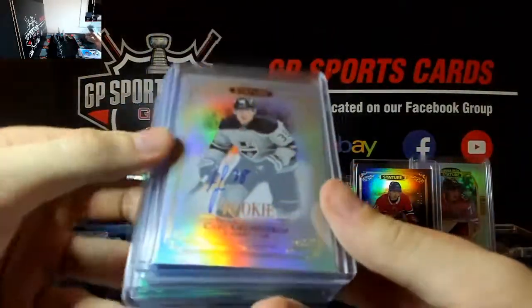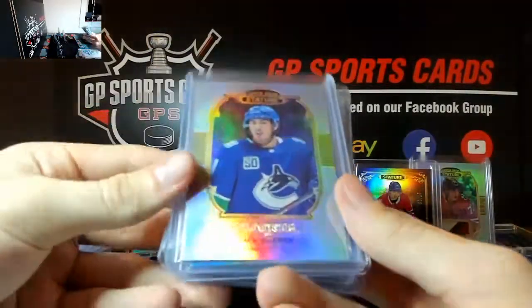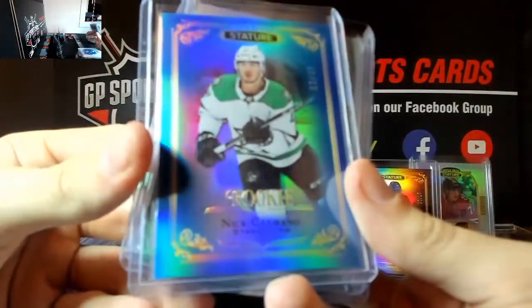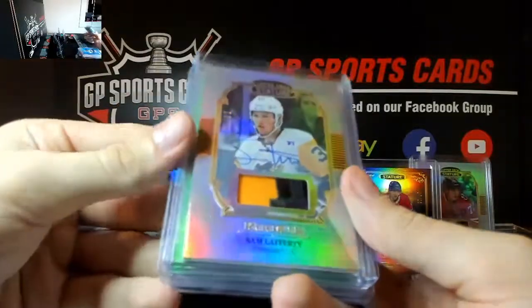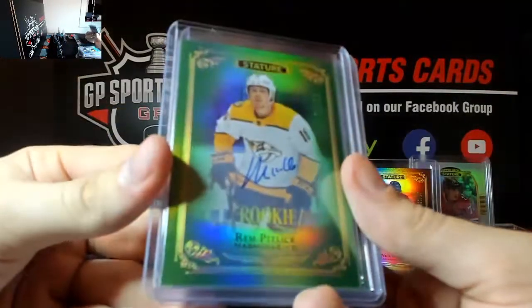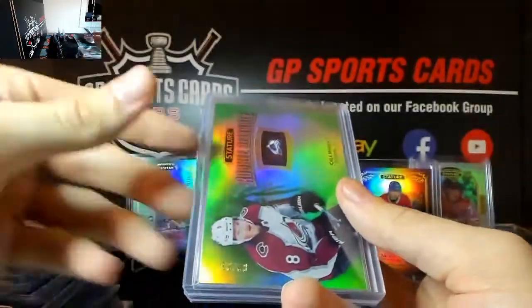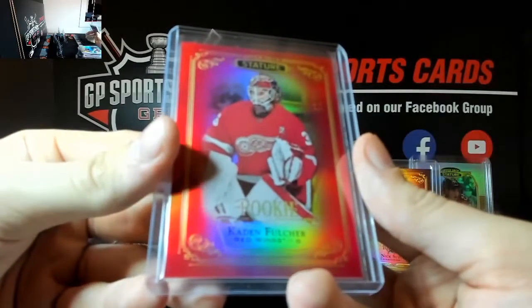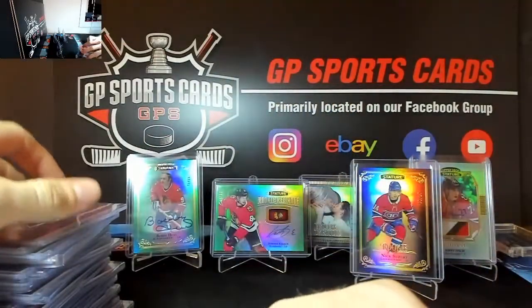Carl Grundstrom, rookie auto. Zach MacEwen, rookie. Nick Caamano out of 35. Sam Lafferty, RPA out of 33. Rem Pitlick, rookie auto. Cale Makar out of 99. Cayden Fulcher.